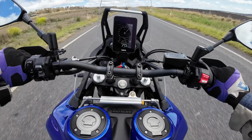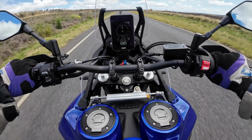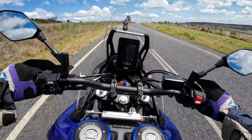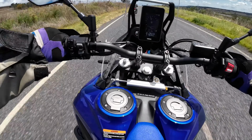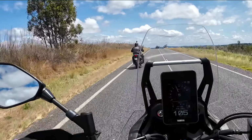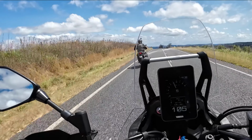That CP2 engine accelerates nicely, but the best sounding bike actually goes to the Honda. It's just a pity its suspension lets it down a little bit. For example, here you can see in slow motion Paul practically getting thrown off his seat while the Tenere remains rock solid.